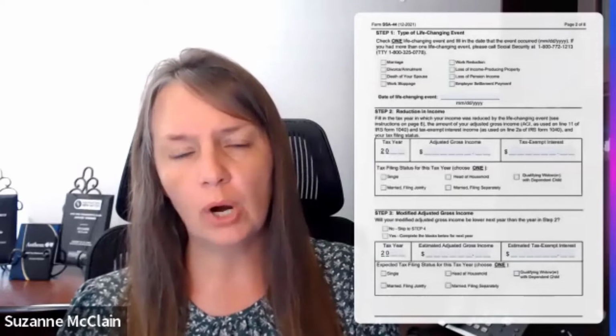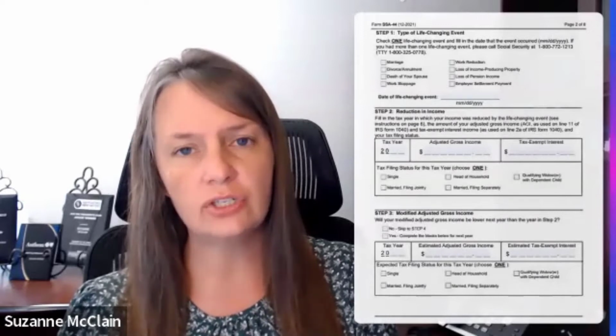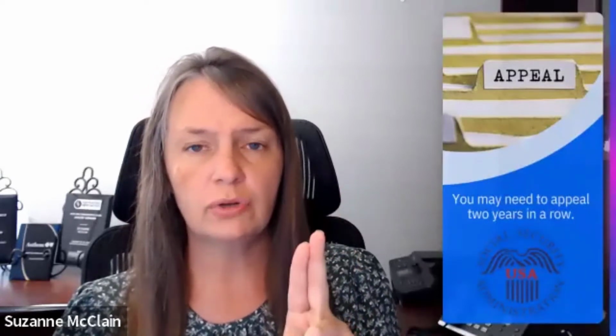And here's the other thing: you cannot file this appeal form unless you have been assessed that Part B IRMAA. So you have to have received the letter from Social Security stating that they're going to assess you the adjustment, and then you can do the appeal. Now, here's another thing: sometimes you have to appeal it 2 times. So basically 2 years in a row.